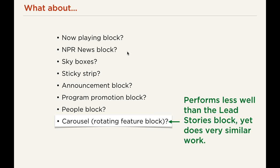Exactly. The carousel, that's the rotating feature block, the thing that automatically changes one image out for another. So we found that this, compared to the lead stories block, performed less well, yet it does some fairly similar work. It's definitely not identical, but they both are attempting to take certain stories and make a big deal of them and make them larger and kind of stay on the site in a place where people will find them. So we decided to focus on the curated news blocks, which is very much like the lead stories block, as you'll see, rather than the carousel.